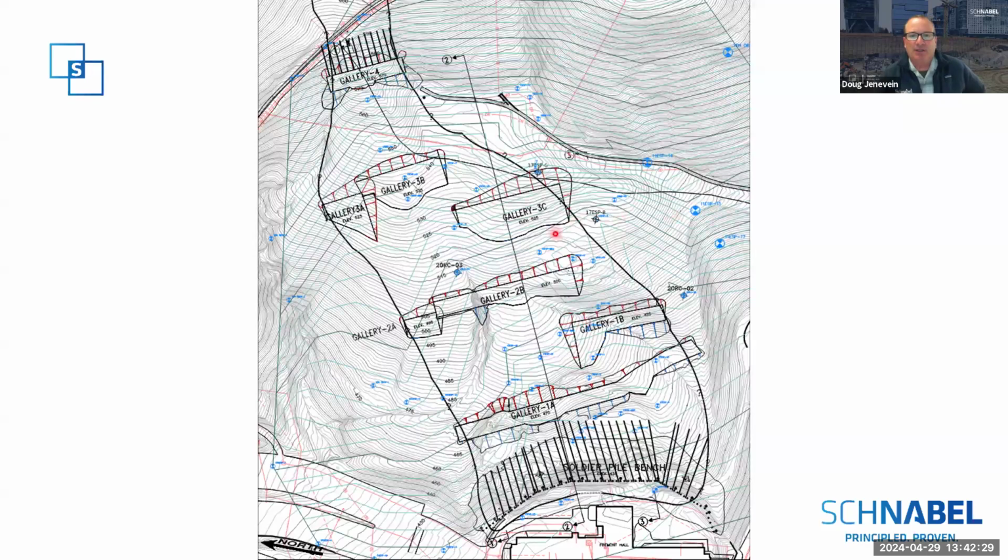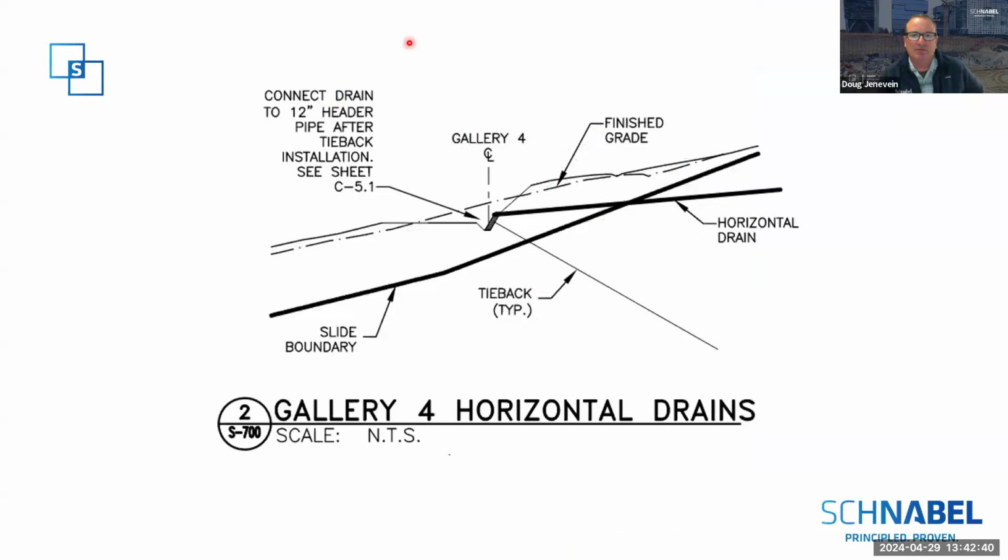There's a plan view of, you can see the drains installed through the soldier pile wall, the drains installed up at Gallery 4. They were simple design. They were just drilled through the slide mass into the competent bedrock below, allowed for drainage off of this shear slide boundary.